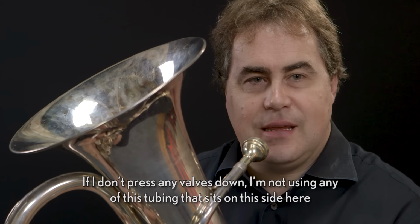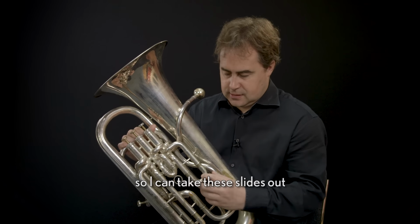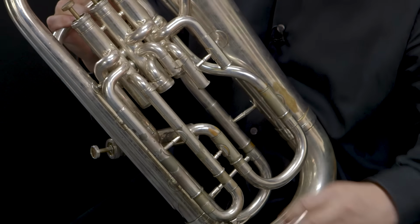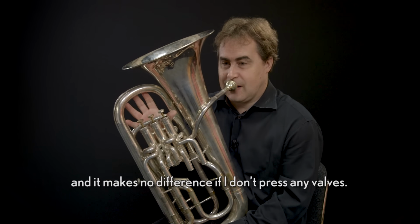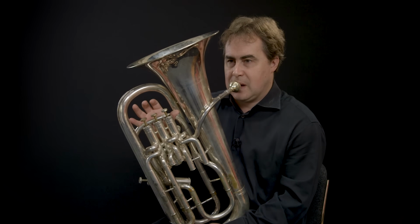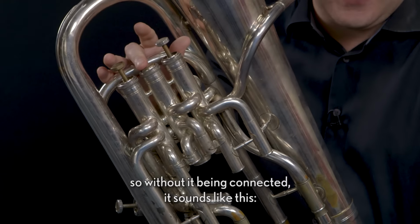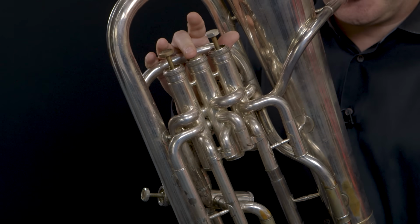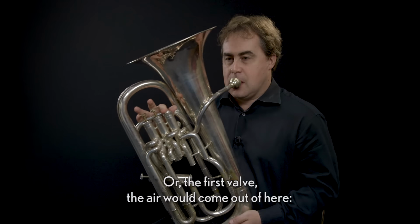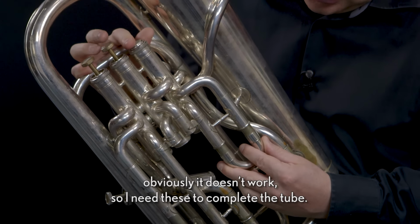If I don't press any valves down, I'm not using any of this tubing that sits on this side here. So I can take these slides out, and it makes no difference if I don't press any valves. If I then press the second valve, the air would come out of here. So without it being connected, it sounds like this. Or the first valve, the air would come out of here. Obviously doesn't work, so I need these to complete the tube.